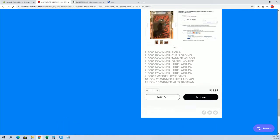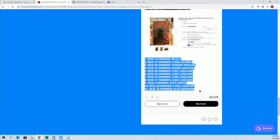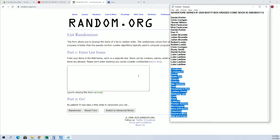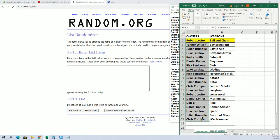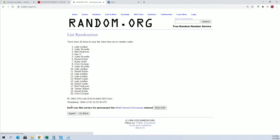Anyways, we're about to put our 12th person here. Alex B won the 11th from box 18. This is going to be the box 23 random now. So, good luck. So, plenty of chances to get in. And this will, of course, go to the top spot after 7.